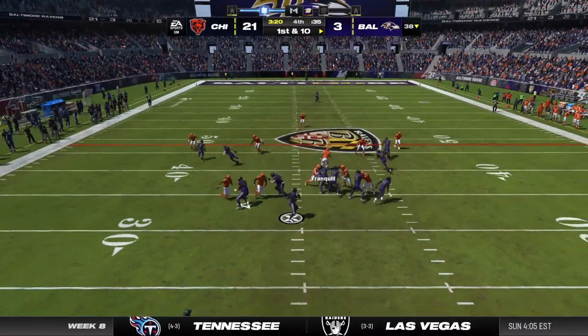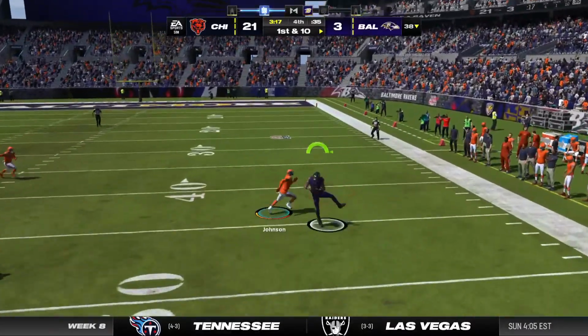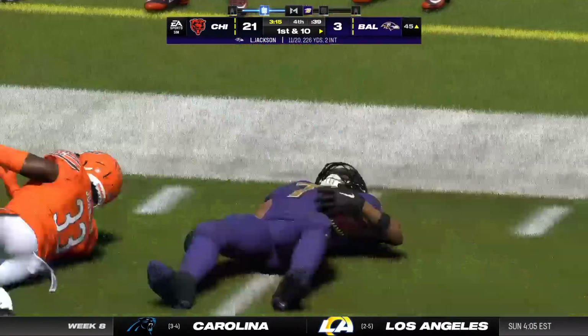The Raven offense set at the line for this next drive. Now, this game went off the rails early for them and never really got back on track.